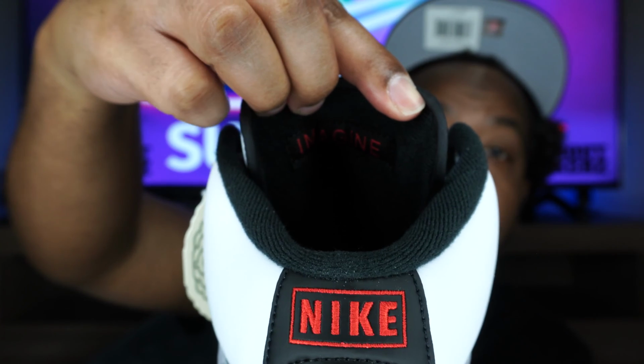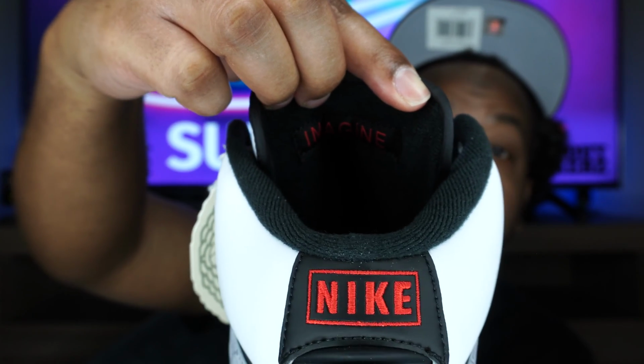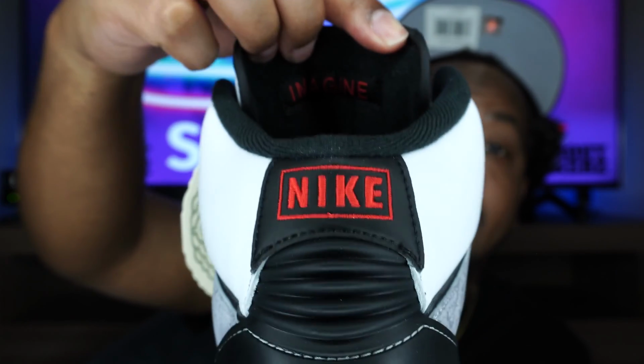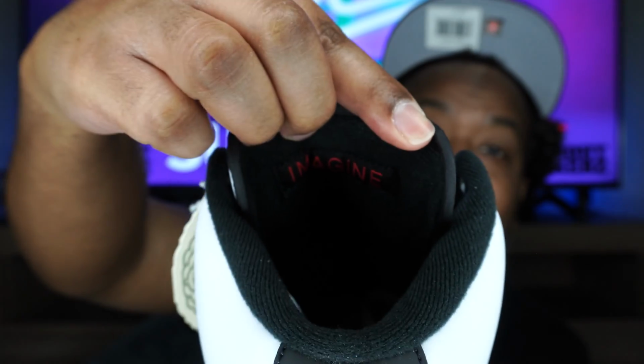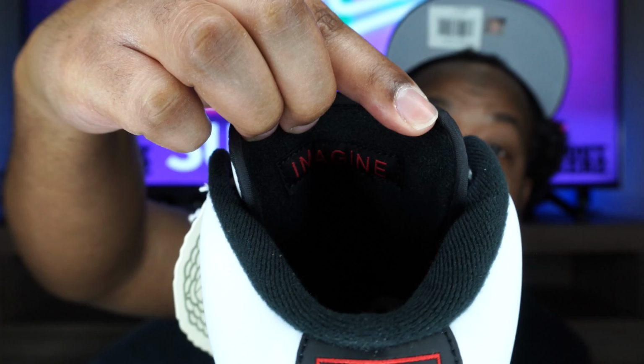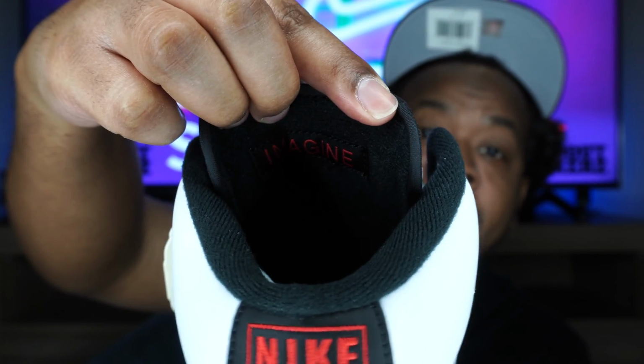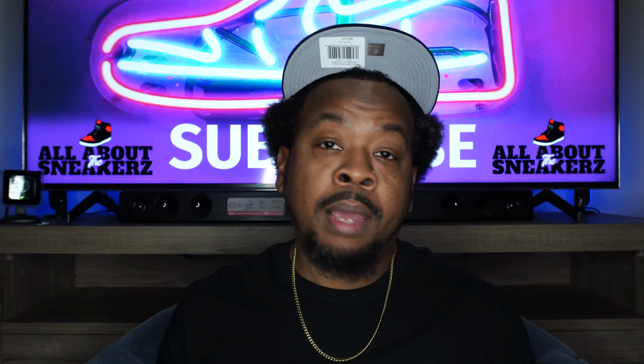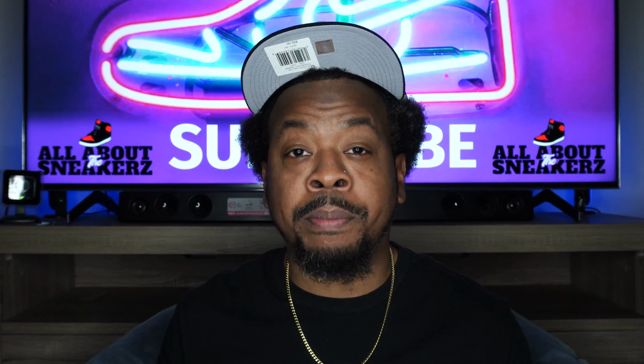A little tough to see here, but we do get a black tag on the back of the tongue that also has more fire red, which I thought we only had on the Nike here, but we do get that inside of there. Very tough to see. And it says Imagine on it. It is not upside down like the Air Jordan 5, but it does give me that kind of vibe on the back of the tongue. Hey man, makes this sneaker even more special to me.